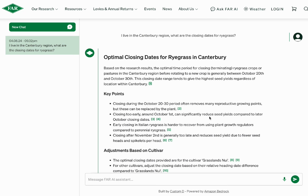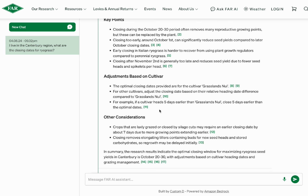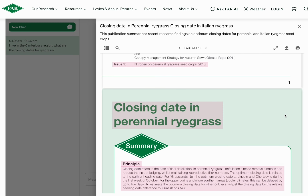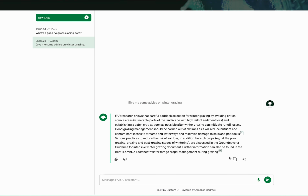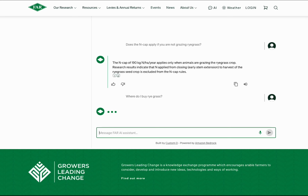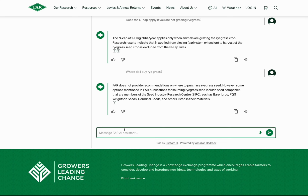An important feature of Caitlyn are the citations, which provide a source reference so you can probe deeper if required and fact-check her answers. She has all the usual features. You can rate your answer to help improve responses, and she can read the response aloud. Unlike out-of-the-box solutions, Caitlyn can be fully customized. Here, you can see Caitlyn has been trained not to recommend products because it's important FAR maintain independence.